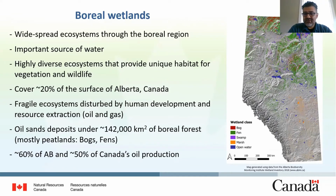However, these areas are very fragile to human disturbances in general, and in particular those associated with resource extraction like oil and gas. In most of these areas, timber is not merchantable, so these are not harvested, but many of these areas are highly affected by resource extraction. There are very large areas of oil sands within the province, and most of these areas overlap with many of these wetland areas here in Alberta.